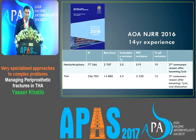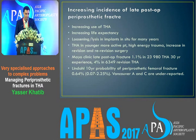What about the Australian registry experience? The data is now collected for 14 years. It shows that it's the second commonest reason for revision of hemiarthroplasties, about 19% of the time. And of course, all of those will happen around a femoral prosthesis. In a hip replacement, most will occur around the femoral prosthesis, and it's the third commonest reason for revision after loosening and dislocation. That's 15% including metallosis. If you take out metallosis, it's a higher percentage.